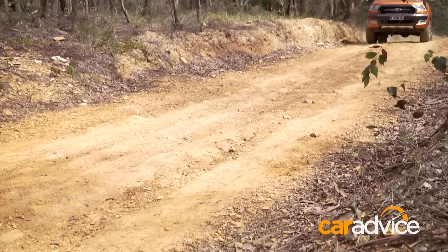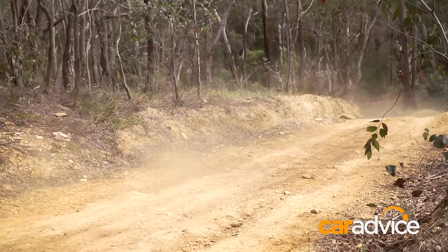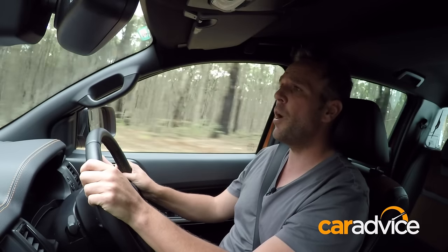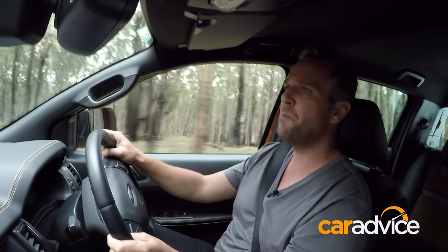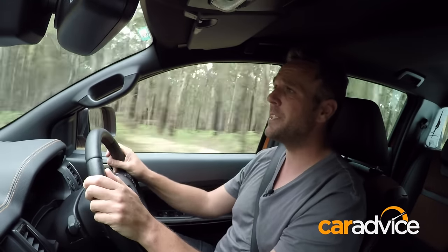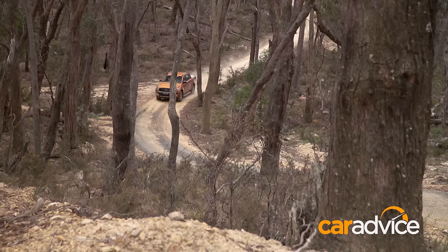Now on a gravel road like this, Wildtrak's very settled. You can feel it bumping around, you can feel it dealing with the corrugations, but we're feeling very settled. We're certainly not getting a lot of vibration and undue discomfort back into the cabin. And again, car's barely skipped a beat coming through here. Typical driving on gravel roads though, you do need to take care. We're still in two-wheel drive.